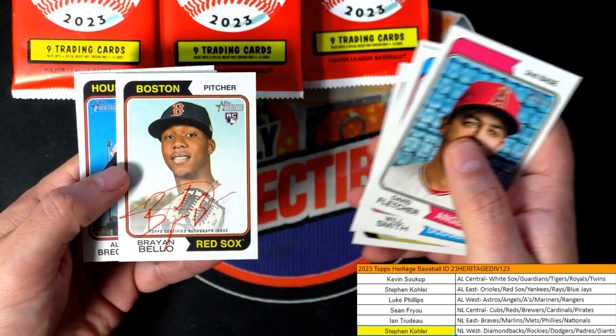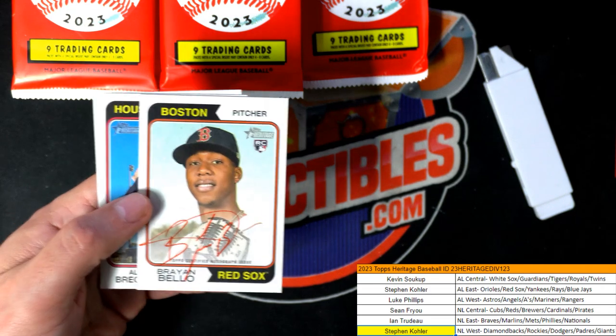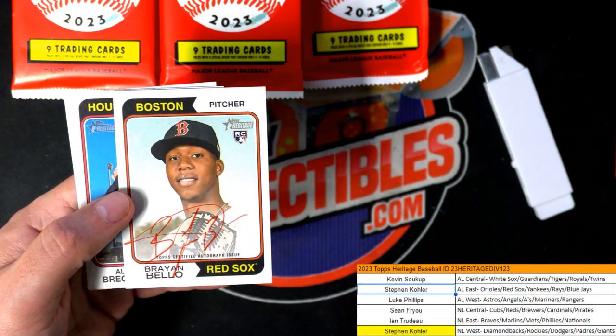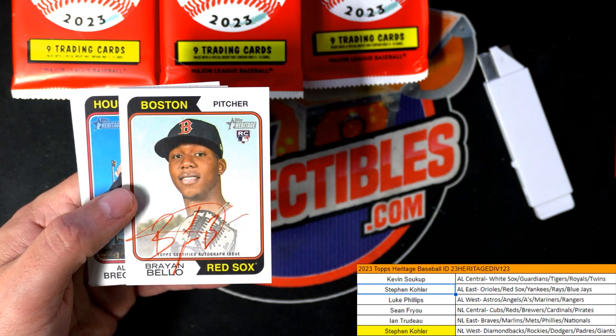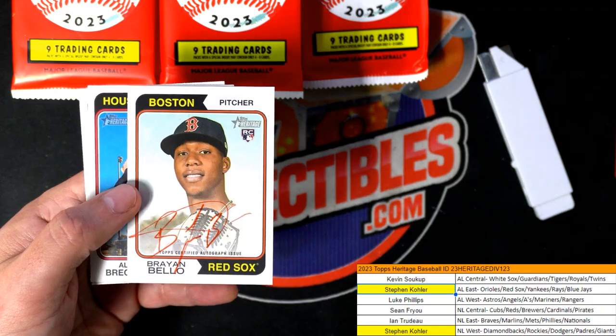Oh my, red ink autograph, rookie, Red Sox, Stephen K. This one is for you, bro. Congratulations, red ink autograph.